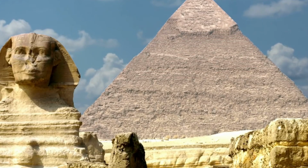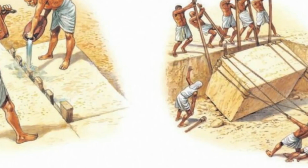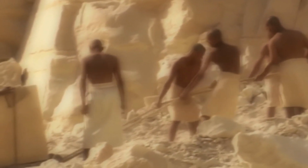Many controversial speculations about the pyramid's construction have been proposed. The general theory holds that the massive stones were carved from the quarries with copper chisels. These blocks were then dragged and lifted into place. However, the method for moving and positioning these stones is highly contested. The workforce's composition is also hotly debated.